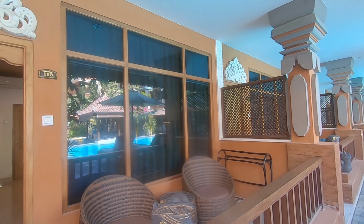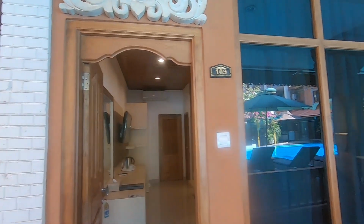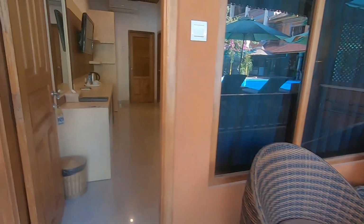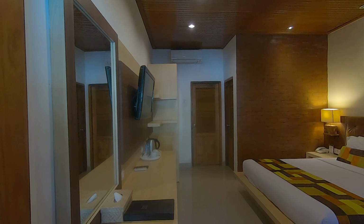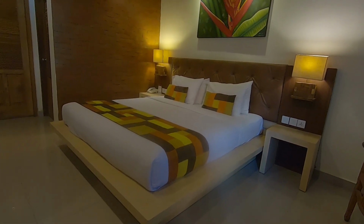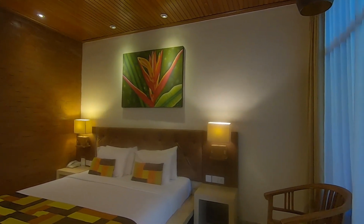Well, this room is called Deluxe Full Terrace. This is the entryway to the room. I'll show this first. 2 chairs with a beautiful couch, nice round table. We'll walk in the room. The door is open. So I'm standing here in the door. That is the bed. Very nice, beautiful sheets. There are 6 pillows altogether, and then 2 nightstands. Beautiful painting over there on the wall.